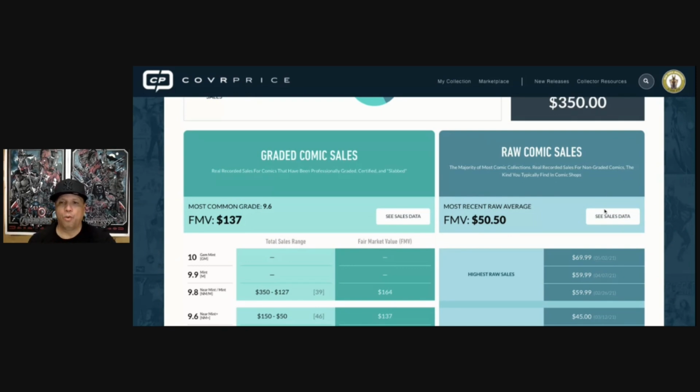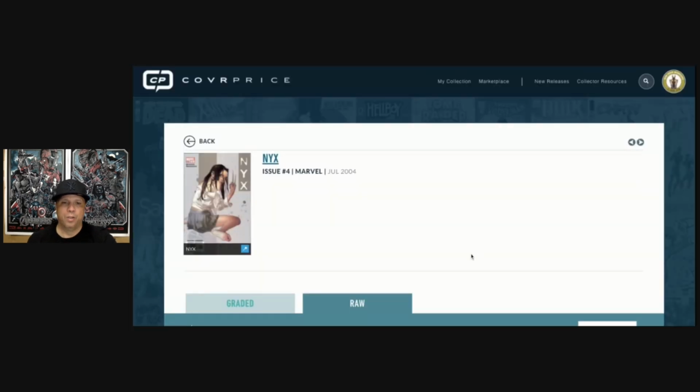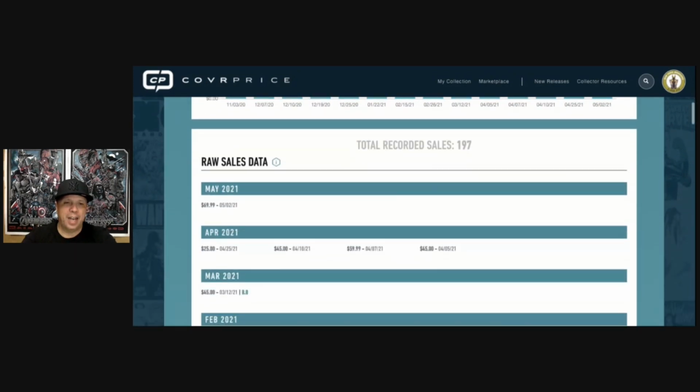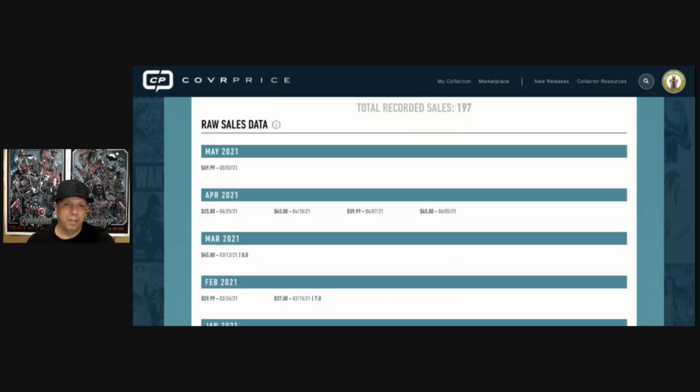But if we're looking at raw sales of this book right here, we're talking, they're averaging it at $50, but last sale was May 2nd for $69. The $25 sale is probably a beater copy. But we're talking about $45 to $60. So you're in that $45 to $60 range.